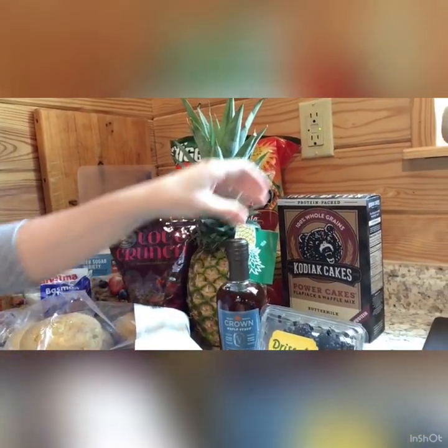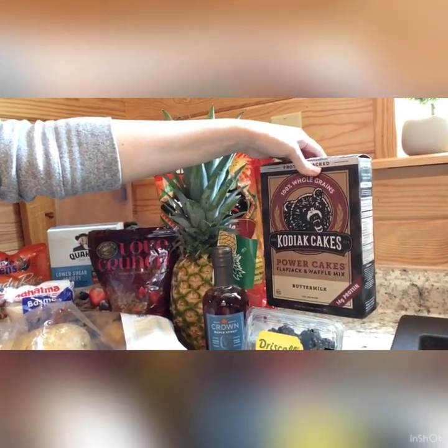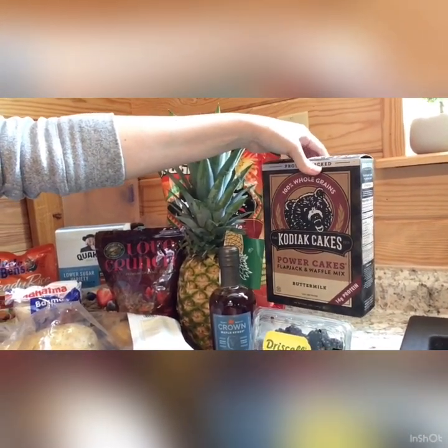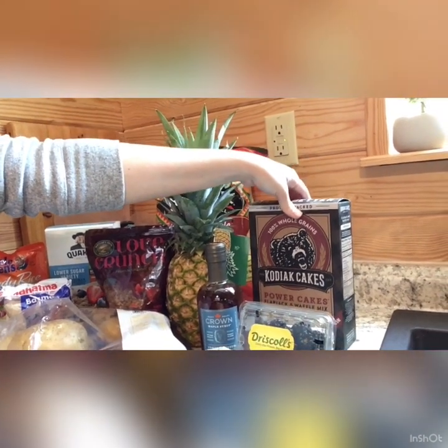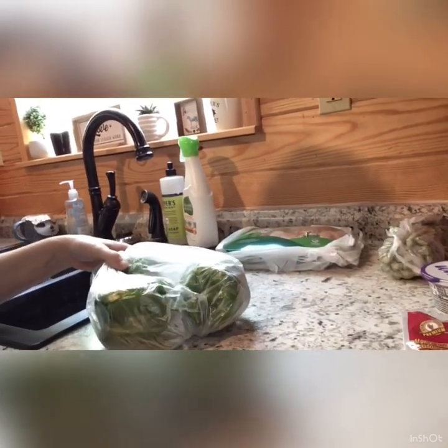And I found these protein-packed pancakes from Kodiak. I've tried the chocolate ones. I'm going to try these flapjack ones and see how they taste. And they are whole grain, and they're packed with protein.